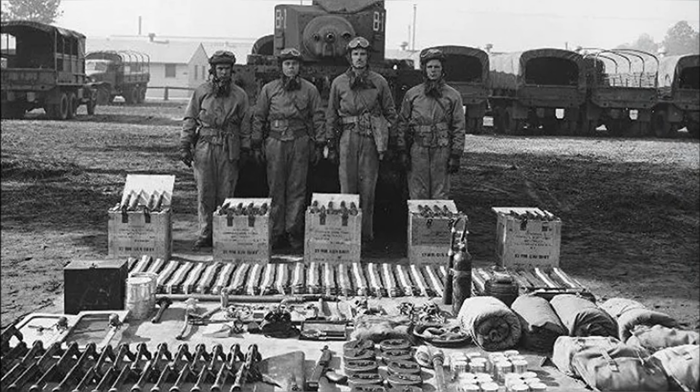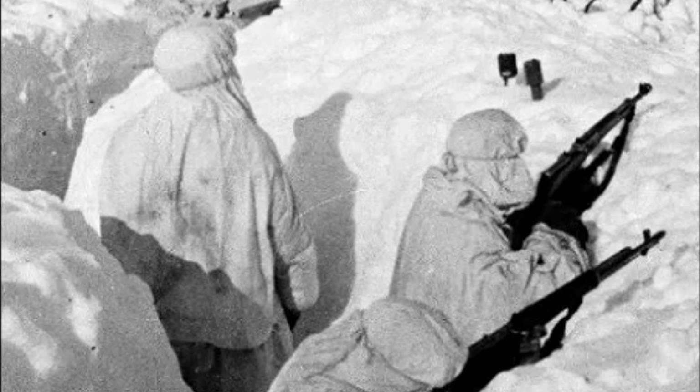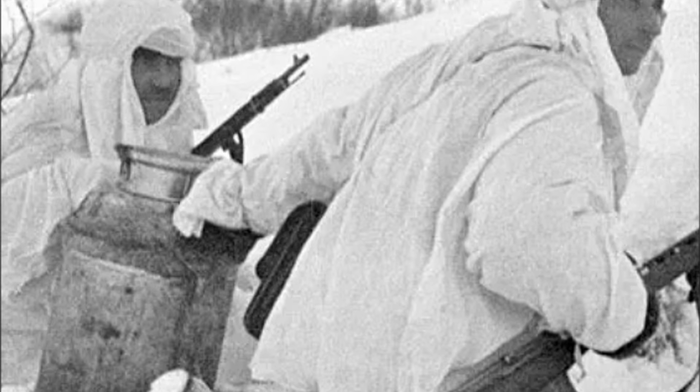Lend-Lease also included clothing, both military and civilian. Veterans often recall receiving English-made military coats, tunics, and boots, although the British coats were ill-suited for Russian winters, so Soviet coats were used during the cold months. Occasionally, American clothing and footwear were also provided.